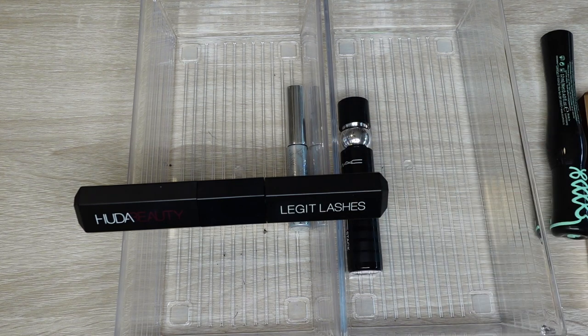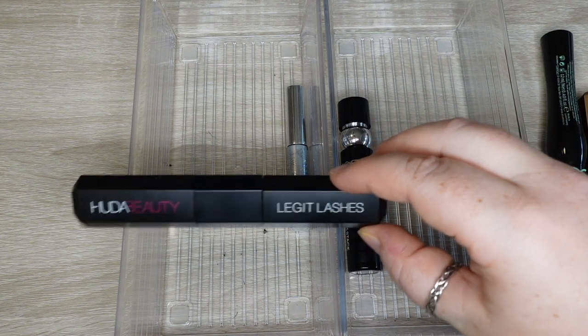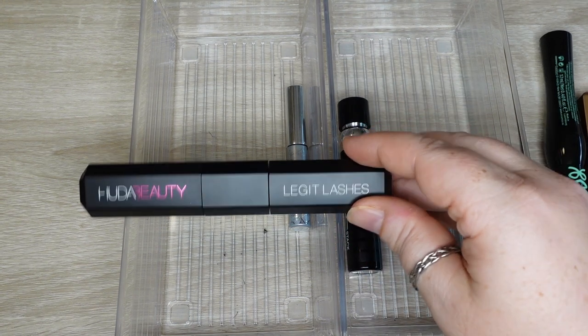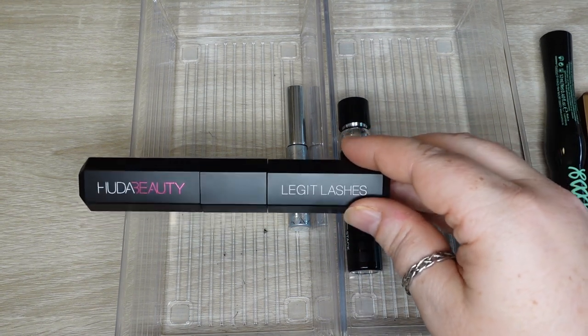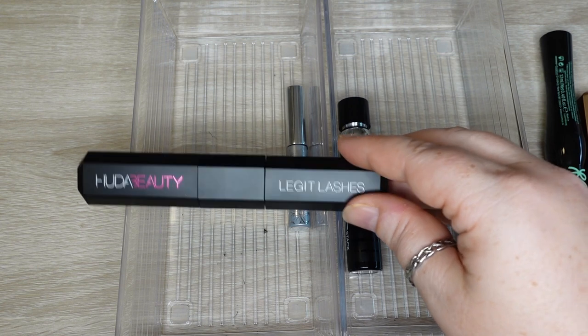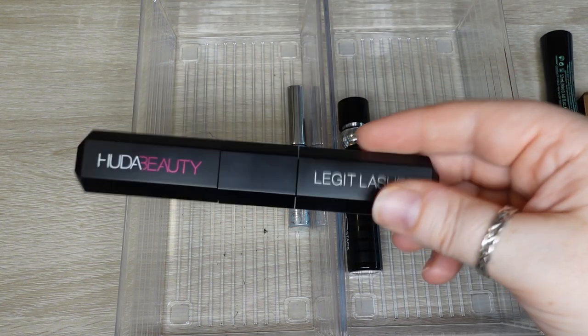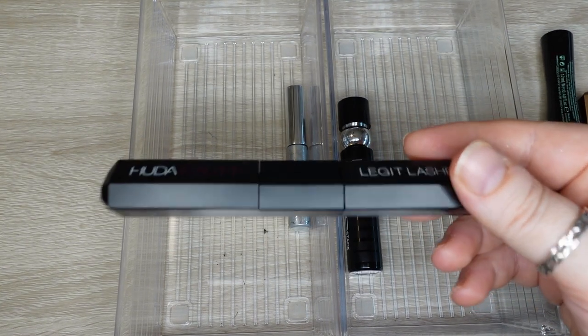I'm not disappointed. I say it's pricey and there are other drugstore options that can do similar things, but I like it. I liked it enough that I was like, all right, free order, you got me. I'll get the full size. So I do like it. I don't see a lot of people talking about it, but I'd recommend it.